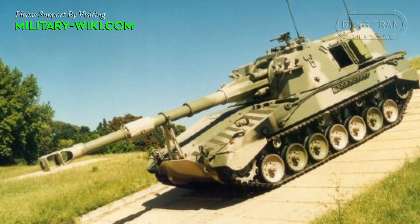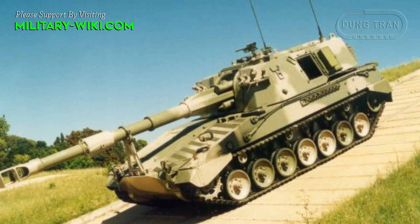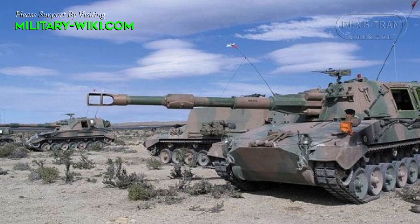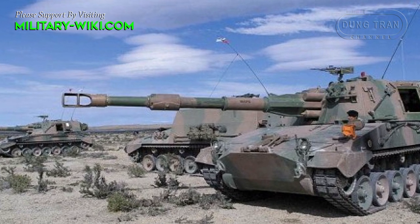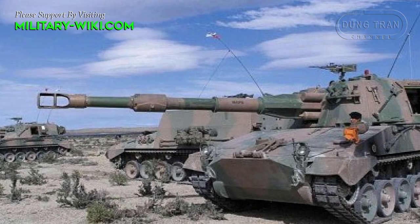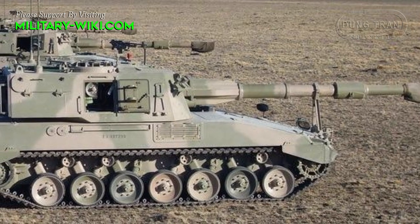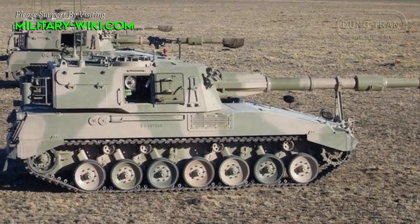The all-welded aluminum turret is identical to that of the Oto Melara Palmaria 155mm self-propelled howitzer. Firing standard 155mm ammunition, a maximum range of 24 km can be achieved, while a range of 30 km can be achieved with special ammunition. A semi-automatic projectile loading system is installed, with charges being loaded manually. This increases rate of fire and reduces crew fatigue.